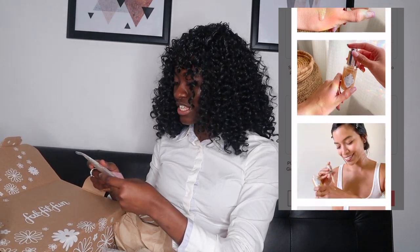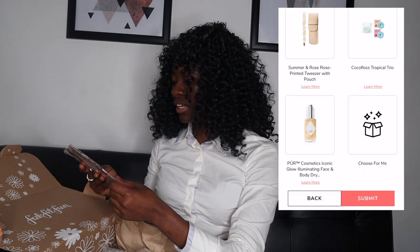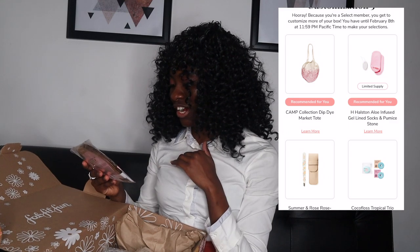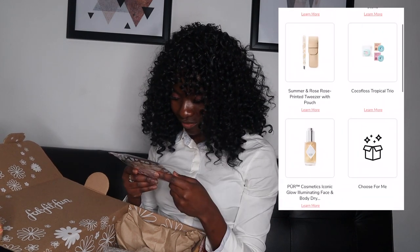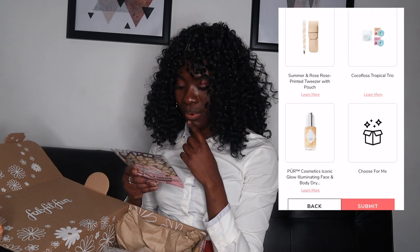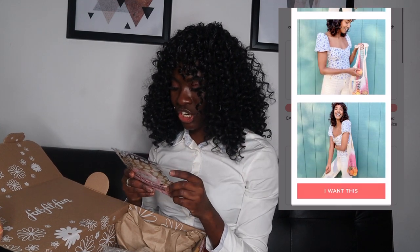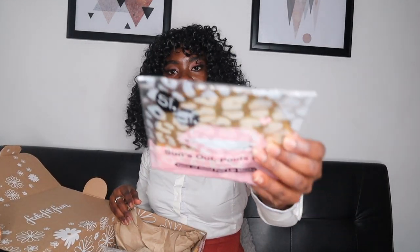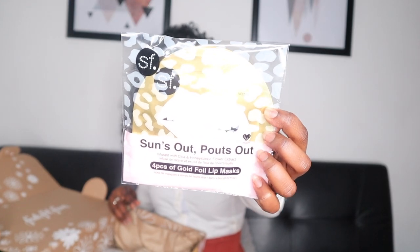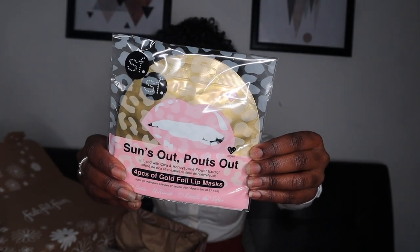Anyway, so I got this Suns Out, Pouts Out, infused with pica and honeysuckle flower extract, 4 packs of gold foil lip masks, which is great. And it's vegan, y'all. It's vegan. The brand is SF, which is SF Glow. Listen. You basically just take the masks, put it on your lips, leave on for 10 to 15 minutes, remove it, and gently massage any excess product into the skin. You don't need to rinse it off or anything. You're good to go. It soothes, nourishes, it makes your lips kissable, and it also softens your lips. So I'm going to need that all spring and summer, all year. But yeah, this is amazing. So pretty, so cute. This is gorgeous and such a great idea. So I'm excited about that.